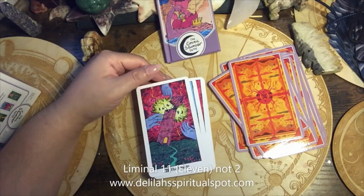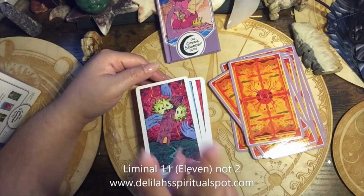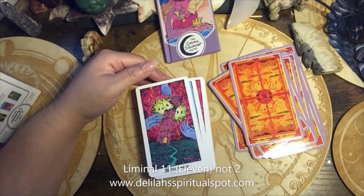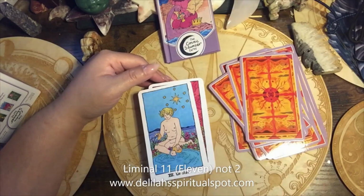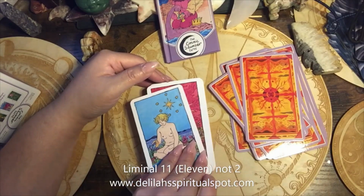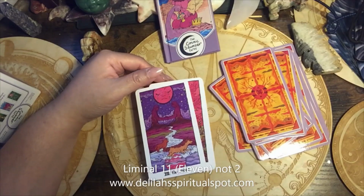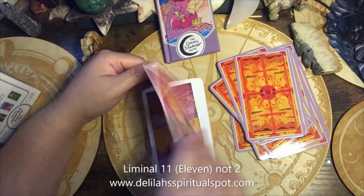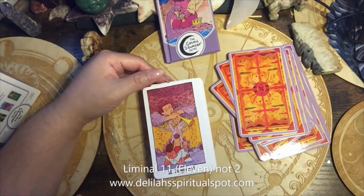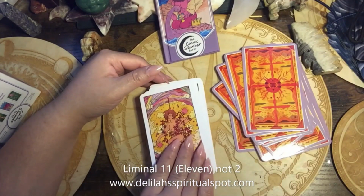Here's the Tower. You see how God or Spirit is forcing this tower down. The Star. So some nudity, not too crazy. The Moon. I'm not one that shies away from nudity. I actually have a semi-pornographic deck. The Judgment card. The Universe.